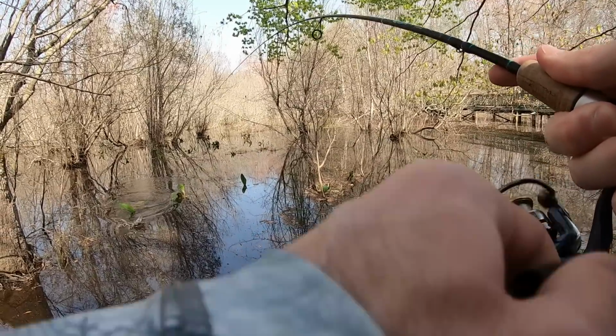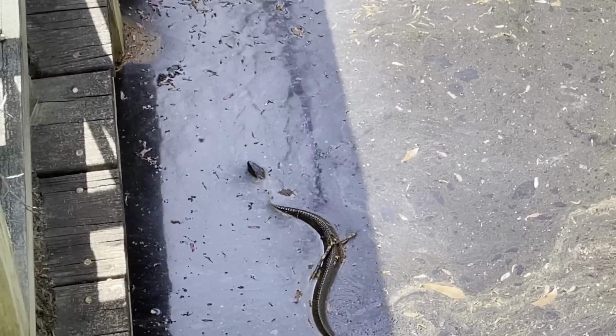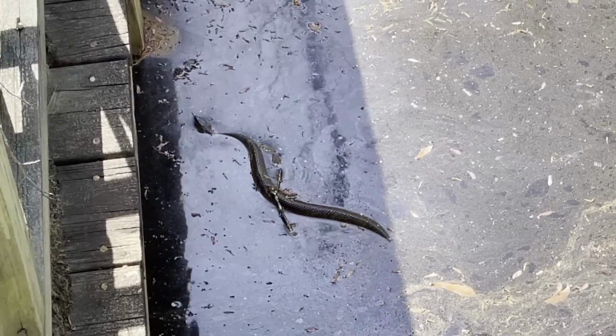Fish one. Fish one. Oh, it's a good fish. Big old snake. I don't know what kind of snake it is.